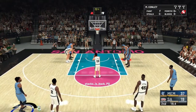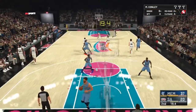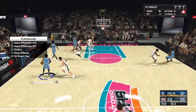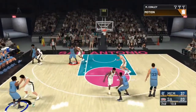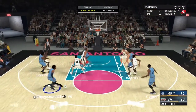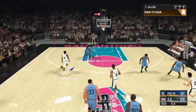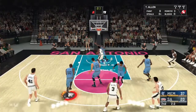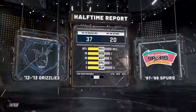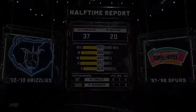It's on Tony Allen. Wow. He didn't have a single bucket in that first quarter, but he started to play with a little bit more of an edge in the second. Puts it up from 12. It goes, but it rolls out. Here's Jackson. Got him with the all defensive team. Out in front by 17 points at the end of the quarter.